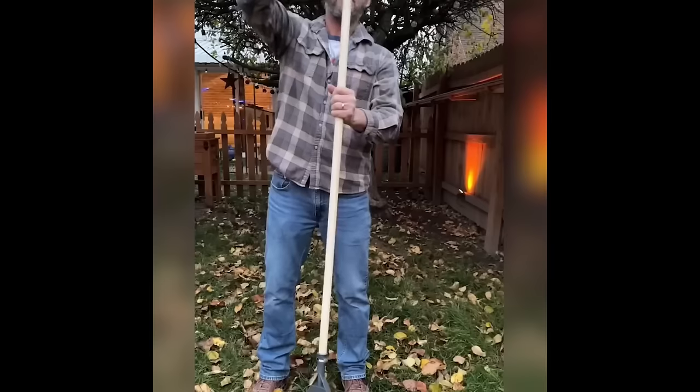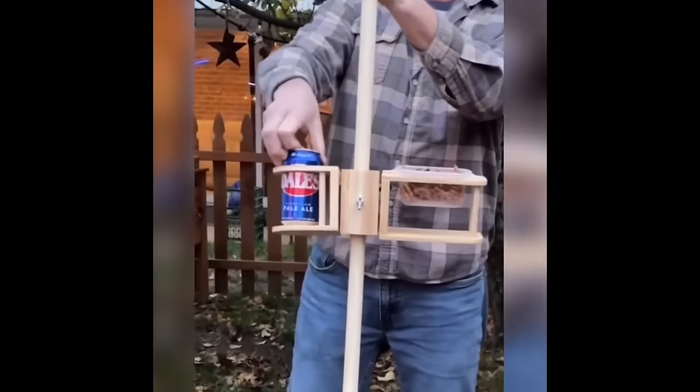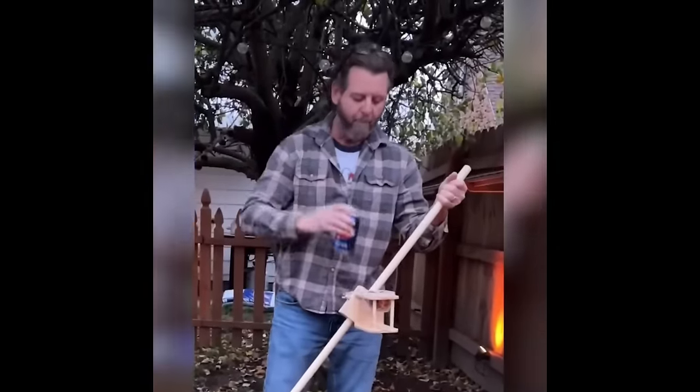By law, every rake should come equipped with this essential accessory. Imagine inviting friends over, engaging in lively conversations, all while effortlessly tending to your garden with the convenience of this must-have addition.